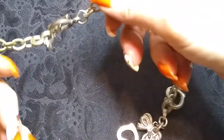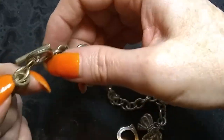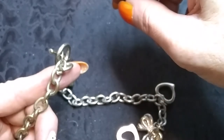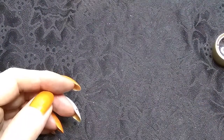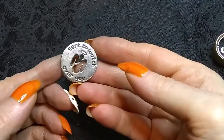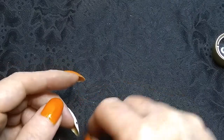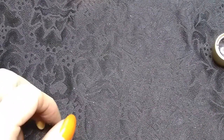It's cute. And it had a tag on it saying who it belonged to. But that is gone. I'm going to guess Betsy Johnson, like the other one was. Sent to watch over you, guardian angel. A couple of guardian angels. I must need one or something right now.